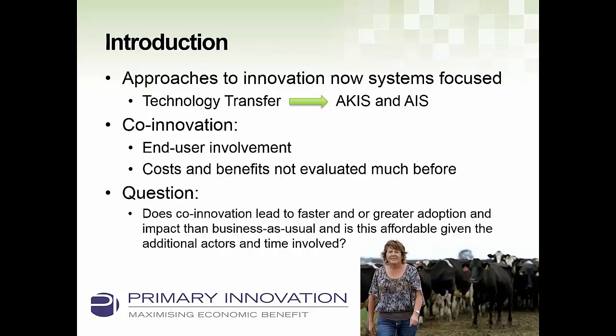And as James Turner so eloquently pointed out in one of his publications last year, co-innovation happens when end users are involved in determining the objectives of development and when they utilize their skills and knowledge in designing and undertaking research, as well as translating research results into technologies and practices. So it's quite a complex way of looking at it.